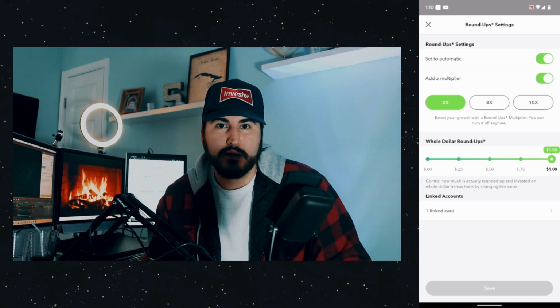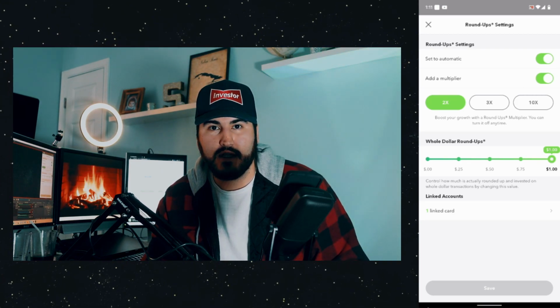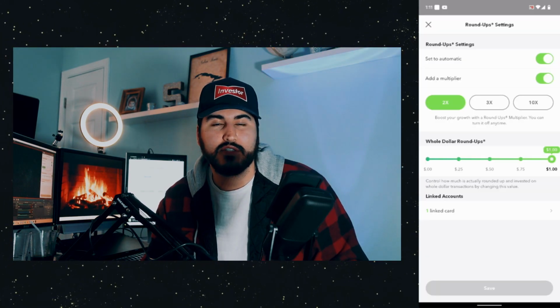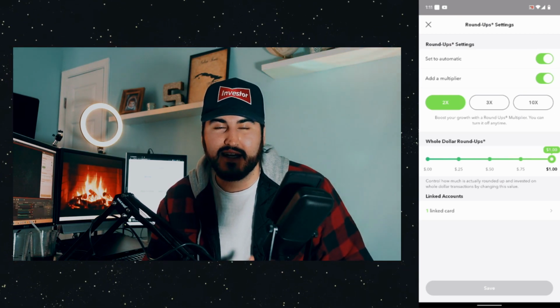Now my Roundup multiplier is 2x. So essentially, let's say I buy something that's $1.50. To round up to a whole dollar is 50 cents, but I have a multiplier of 2x. So it's going to round it up an extra dollar. So that $1.50 purchase is going to end up being $2.50 with $1 going into an investing account.